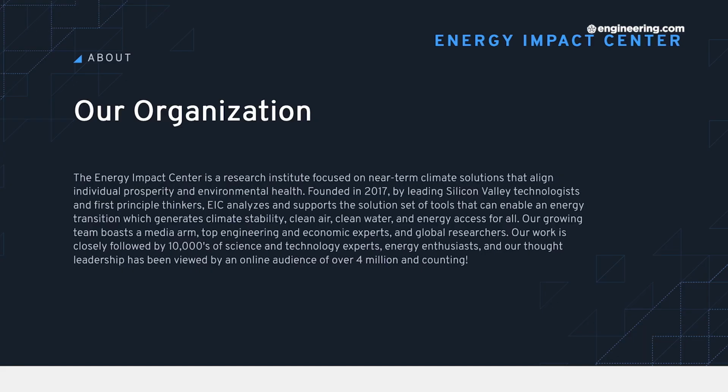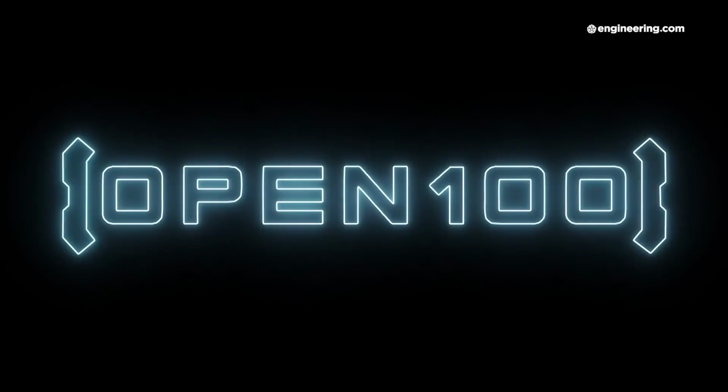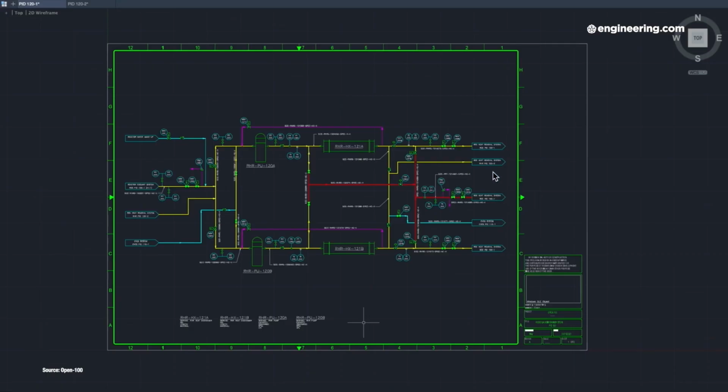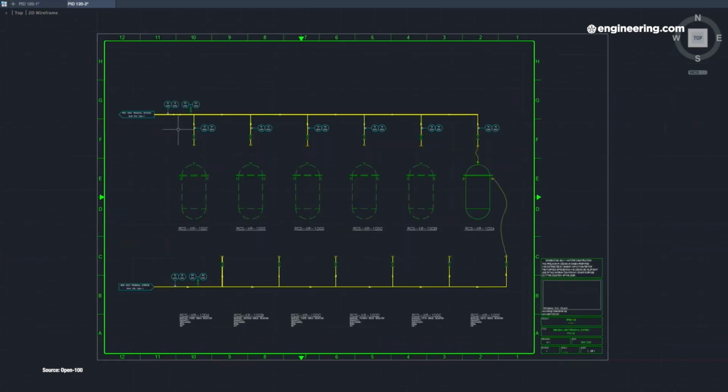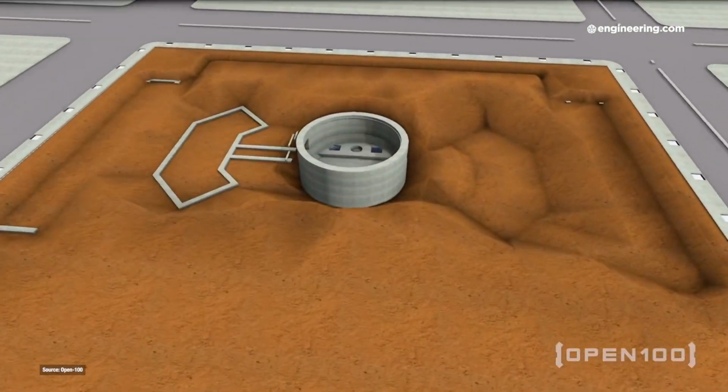Well, a Washington, D.C.-based institute called the Energy Impact Center thinks so, and in 2020 created the Open 100 project, the world's first open source blueprint for the design, construction, and financing of nuclear power plants. Open 100 offers a web interface to visualize plant and assembly design, cost studies, and even construction plans, aimed at providing engineering firms and utilities with a low-cost way to start power plant projects, and just as importantly, to raise the capital to build them.